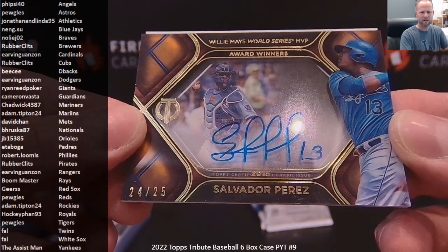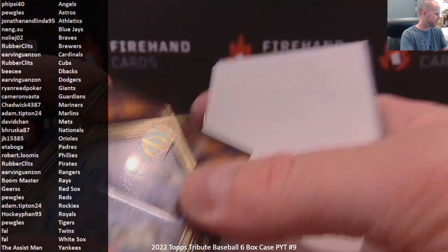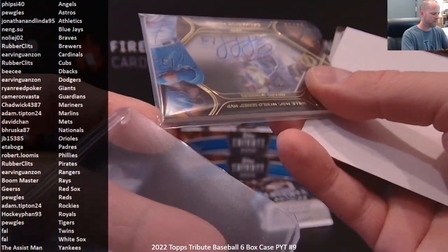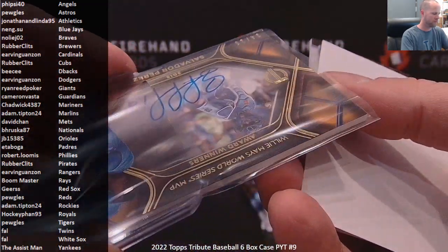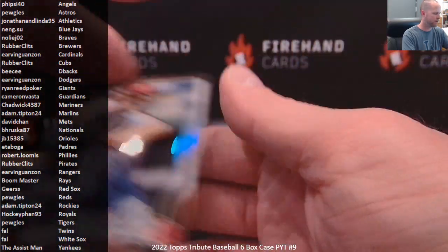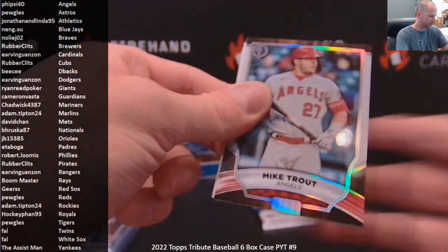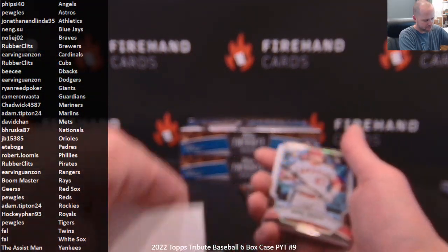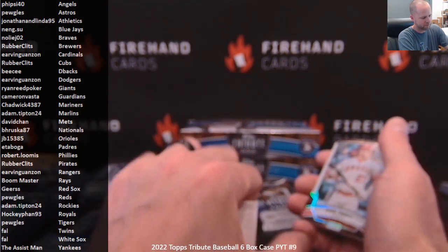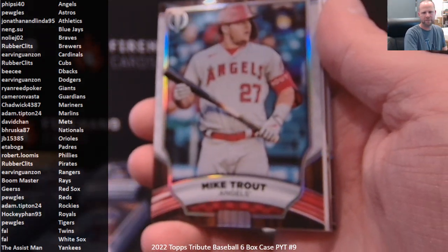Hockey fan. 93. It's an orange parallel. It's our fourth insert auto of the break. Zach Wheeler again for the Phillies. Oh, it's always worked. Every single time I've ever seen it, it's worked. On any card, any set, any sport. Yet to fail. Mike Trout base again.